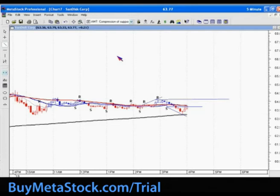Wait till it clears resistance, but then you have to wait till the pivots line up in the right way. Because right now, if you have a pattern like this, and this is what we think, well, here, I'm going to get my drawing up here. Let's find it. Okay. Oh, I closed it. Let's bring it back up.